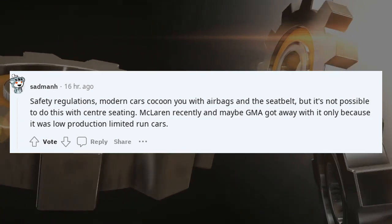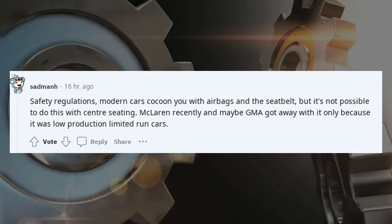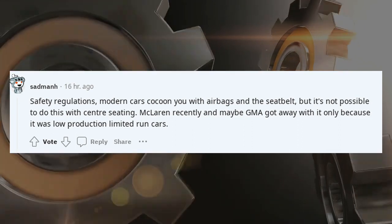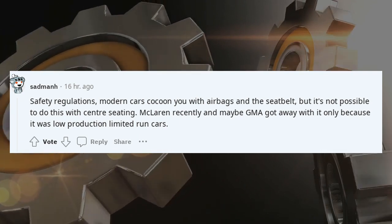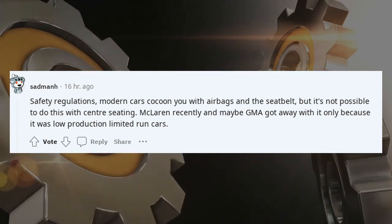Safety regulations. Modern cars cocoon you with airbags and the seatbelt. But it's not possible to do this with center seating. McLaren recently and maybe GMA got away with it only because it was low production limited run cars.